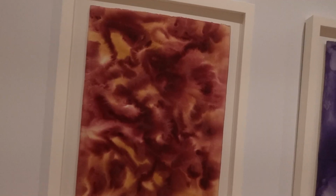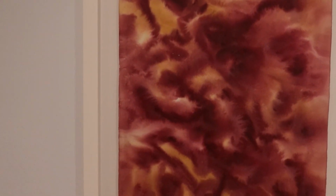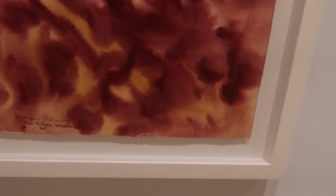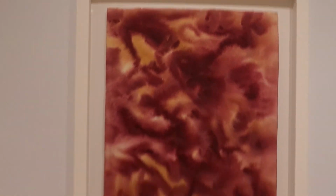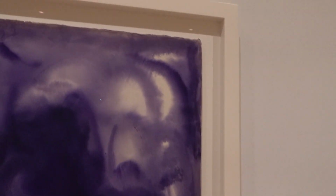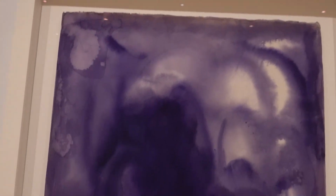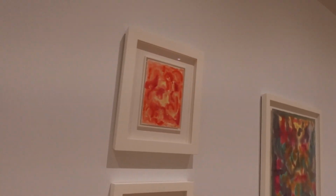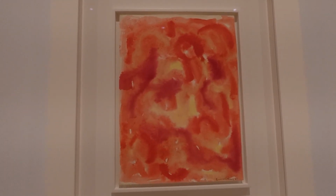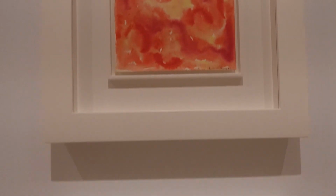So we've got a series of untitled watercolors. This is 1961, and well, you can see that Beauford would probably soak the entire piece of paper and then work wet on wet. Well, there's an incredible amount of freedom in some of these. It's all untitled.